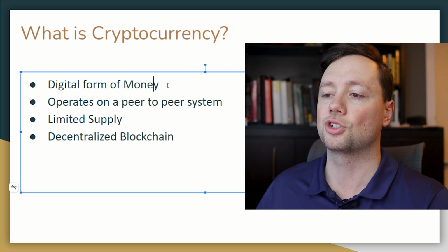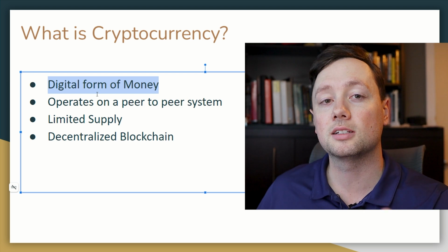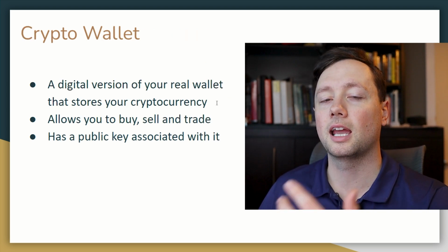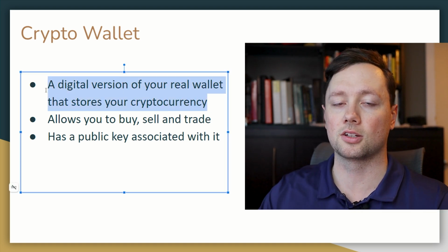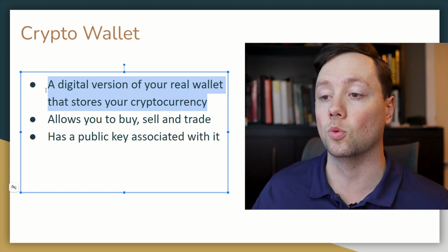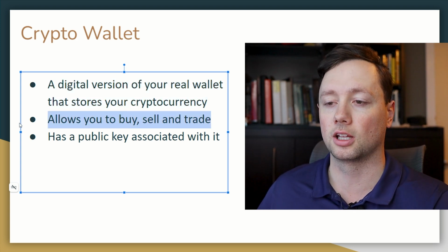And to access this digital form of money and to actually send and receive this cryptocurrency, you need to have a digital wallet. The digital wallet is literally a digital version of your physical wallet, but it stores your cryptocurrencies. It can store Bitcoin, it can store Ethereum, it can store any cryptocurrency that you want, and this is what allows you to buy, sell, and trade the cryptocurrency.